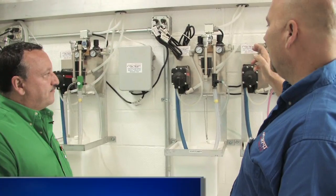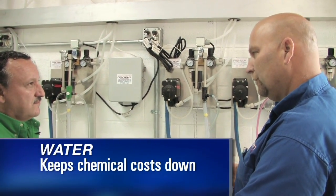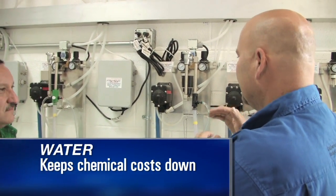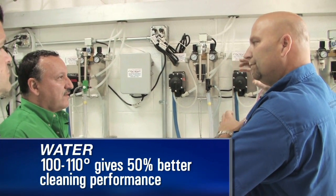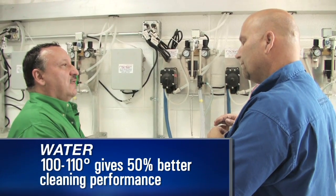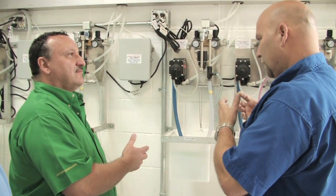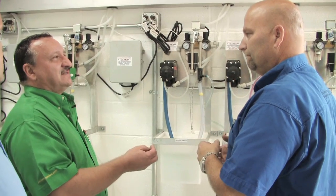We add hot water during the winter time and cooler temperatures to keep from increasing the chemical costs. If we add the hot water, we find that from 100 to 110 degrees, you get a 50% better cleaning pattern out of that. Okay, so the chemistry actually performs better when it's used with hot water. Absolutely. But in the summer, you don't use the hot water because you have what? The ambient temperature outside and the vehicle temperature are already warm enough to make that water hot. Okay, so that acts as the catalyst to make the chemicals more active.